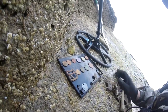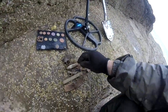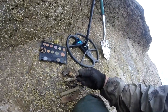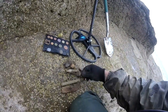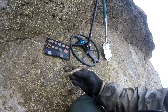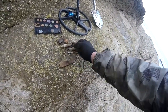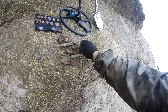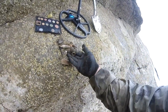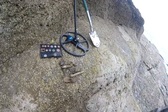Anyway, here's all my junk. Obviously I found the bezel off a fishing reel, some kind of key there, nails. I found this, I thought it was copper, it's actually brass, but it's got some weight to it, yeah, wish it was gold. Found a normal lead, a bit more lead, bit of copper strip, eyelet off a tent, and obligatory ring pulls.